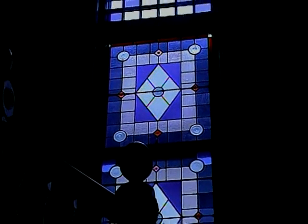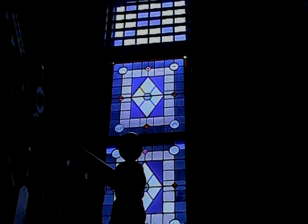Matching the plaster medallions in the ceilings are the stained glass windows in the hall in a geometric pattern with a very basic Victorian palette of colors. But throughout the house, we find incredible attention to detail.